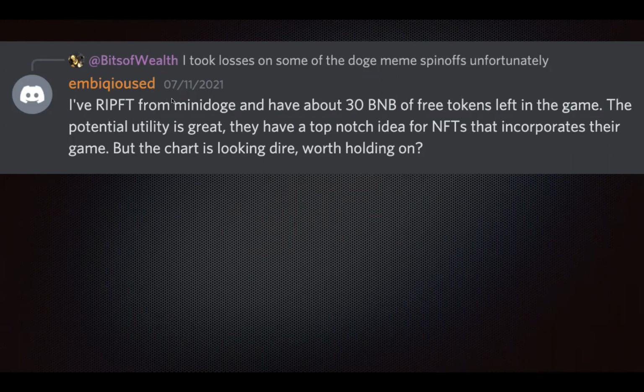Here, somebody posts, I've RIP FT'd, which means recouped investment, profited, and was able to leave in free tokens. And this one was Mini Doge. That was a big one. We'll talk more about that one today. And have about 30 BNB of free tokens left in the game.